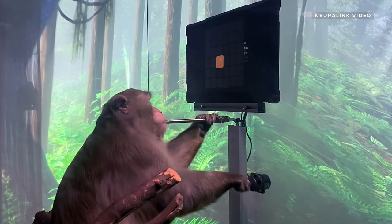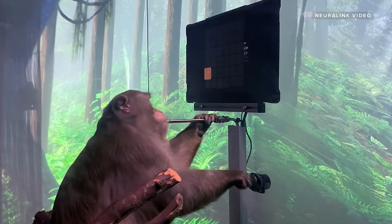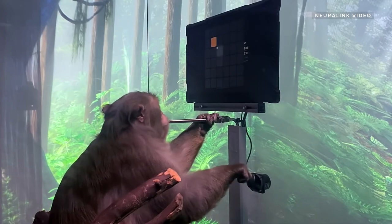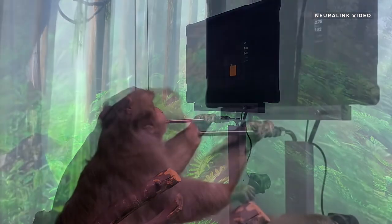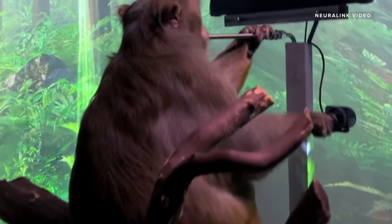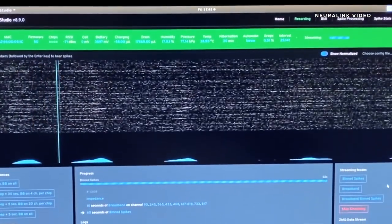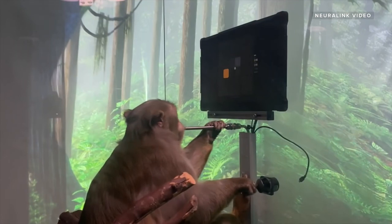First, we calibrate the decoder by recording neural activity as Pager uses the joystick to move a cursor to targets presented on the screen. As he's playing this game, we're wirelessly streaming, in real time, the firing rates from thousands of neurons to a computer. Using these data, we calibrate the decoder by mathematically modeling the relationship between patterns of neural activity and the different joystick movements they produce.